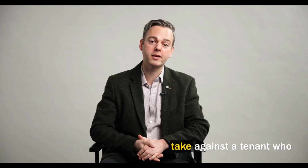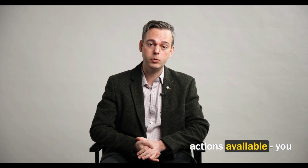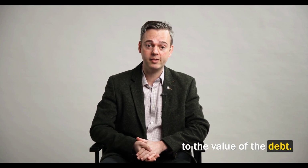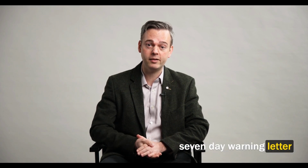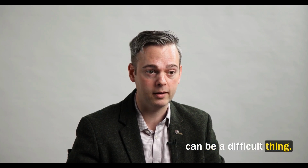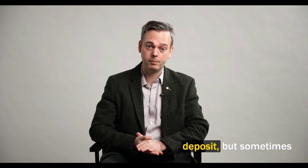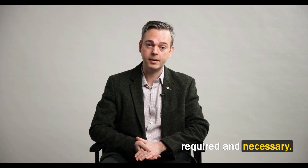So what action can you take against a tenant who remains in occupation? Well, there's various actions available. You can instruct bailiffs with the aim of seizing goods to the value of the debt. This threat can force tenants to pay because there's a 7-day warning letter that comes with that. But we want to make sure it's not a counterproductive exercise, because seizing goods in relation to a business can be a difficult thing. Taking from a rent deposit, we try to delay taking monies from a rent deposit, but sometimes it's an action that's required and necessary.